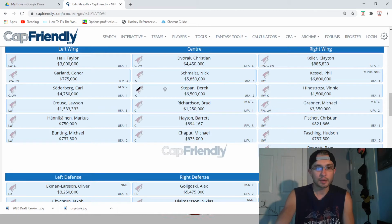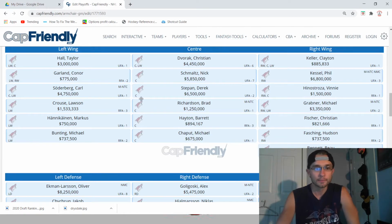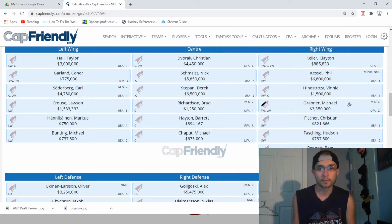That leaves Derek Stepan as your third-line center, and then Hinostroza or Kessel, whoever doesn't play second line, will play third line. And I have Carl Soderberg on the other side. Soderberg can play center as well, but with Brad Richardson healthy as your fourth-line center, I think Soderberg is a guy that you move to the wing and play on the third line. And then that leaves Brad Richardson as your fourth-line center with Lawson Crouse, who actually had a pretty decent year this year. And I have Michael Grabner on the right side.